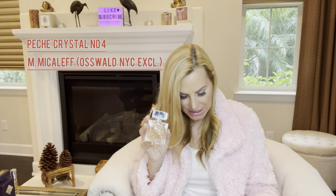The next one, you know, I just hauled this one, and I've had a chance to wear it a little more, and I'm in love. I'm in love. It's by Mikolev, and it is exclusive to Oswald, New York City. It is Pêche Crystal number 4. I'm really loving this, especially this time of year. This one opens with lemon, lime, and raspberry in a heart of peach and jasmine. You know, jasmine can be very bewitching. In a base of coconut, vanilla, musk.